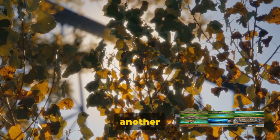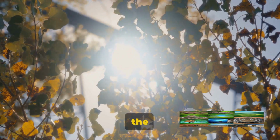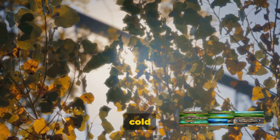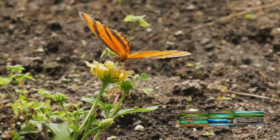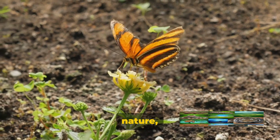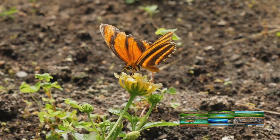Climate change is another significant threat to monarch migration. As temperatures rise, the timing of the monarch's journey can be disrupted. Unseasonal warm or cold snaps can also be deadly. Monarchs, like many species, are finely tuned to the rhythms of nature, and altering these rhythms can have devastating effects.